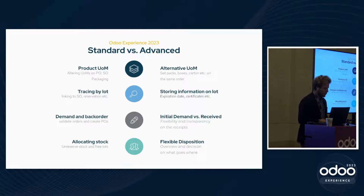And the last part here is the allocation of stocks. Also this is in version 16. It's very nicely done. You can know exactly where which good is reserved. However, to go a little bit beyond this, you need a flexible disposition. Meaning, if you have the use case in mind, let's say the fish customer needs to be able to really disposition the goods that are coming in very flexibly. So the allocation needs to be in an overview that they can work with later on.